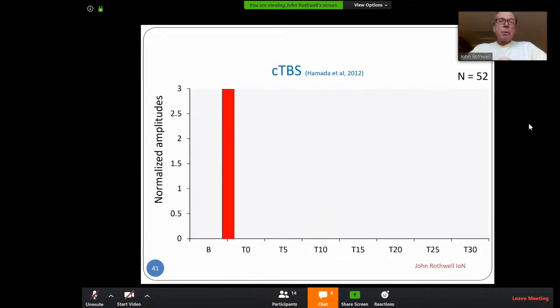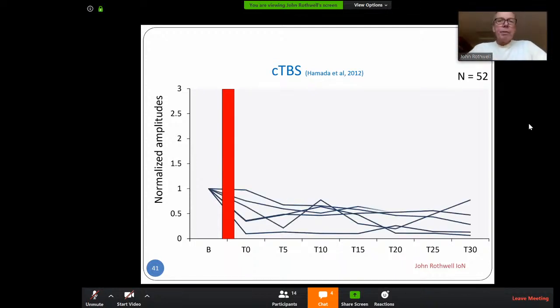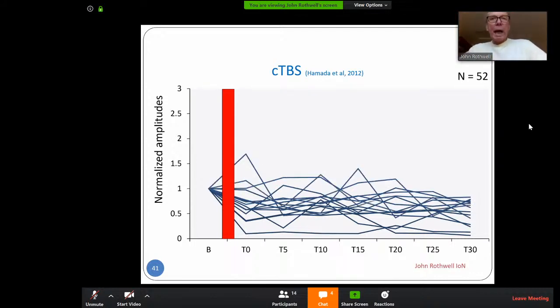So let's go back to a motor cortex experiment in some healthy people. And this is an experiment on 50 healthy people. And we're going to look at the response before and after a continuous theta burst period of stimulation of the brain. So this is looking at how this period of repetitive stimulation affects the excitability of the motor cortex. Well, we'll see for TBS. CTBS usually produces depression of excitability. So in these 52 people, each individual is plotted on its own, and you see that the responses seem to tend to go down afterwards.